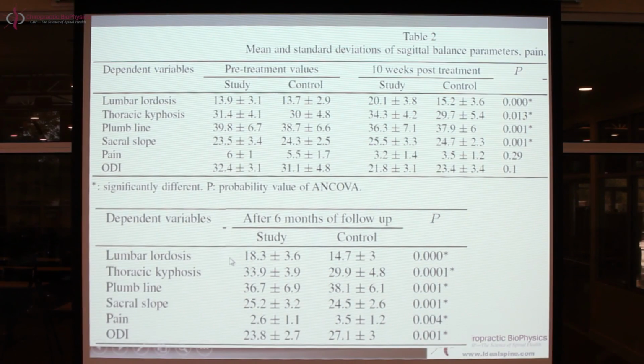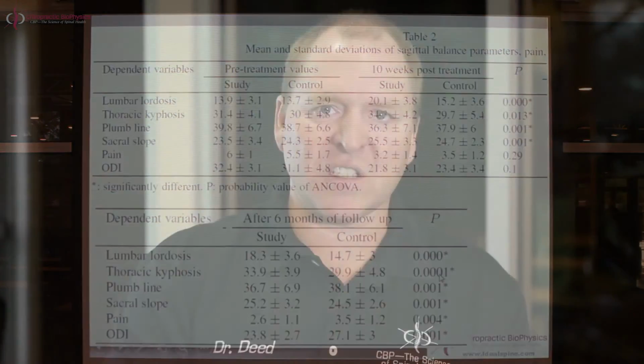Lumbar curve, study group versus the control. Most of the correction was stable. Okay, most of the correction, they lost a little bit, just over a degree. Okay, however, there's still differences between the groups. Thoracic curve, 34 to 30. There's a difference. So it was a stable correction in the thoracic curve.